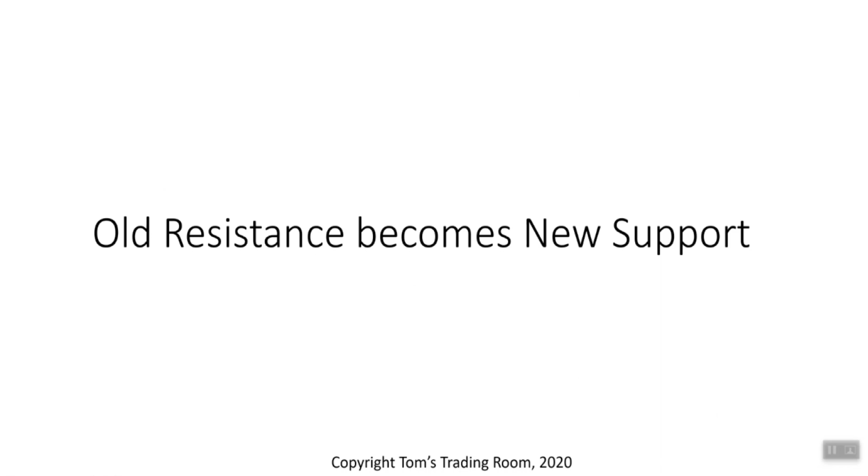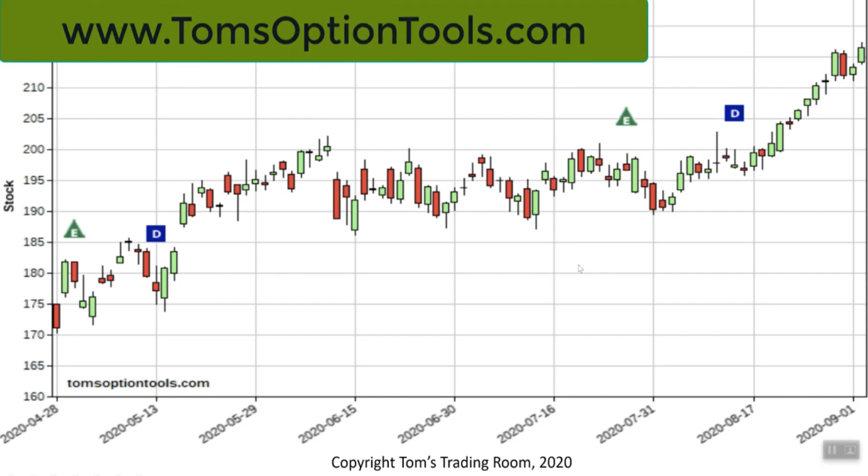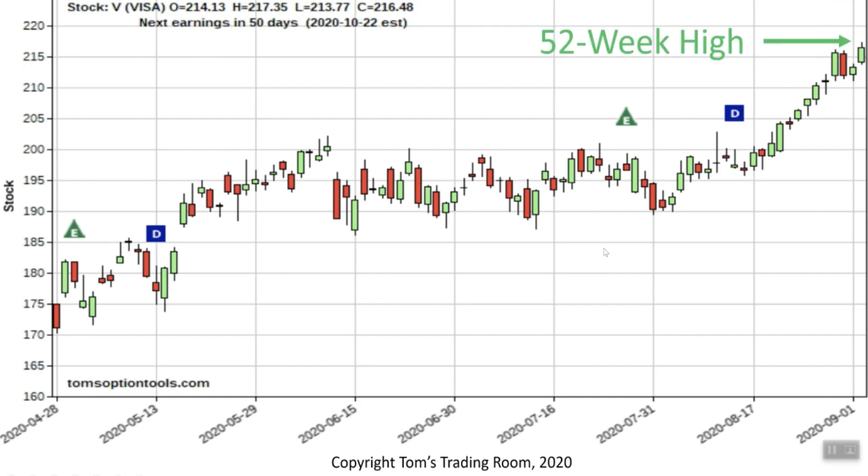And yes, it works in the inverse. You can have a situation where old support becomes new resistance. But since we've been in a pretty healthy uptrend, we're going to focus on the old resistance becoming new support. Here's a picture of Visa. Ticker symbol is V. You can see that we're at a 52-week high, or we were at the start of September. It has or had established a pretty solid resistance at around 200.